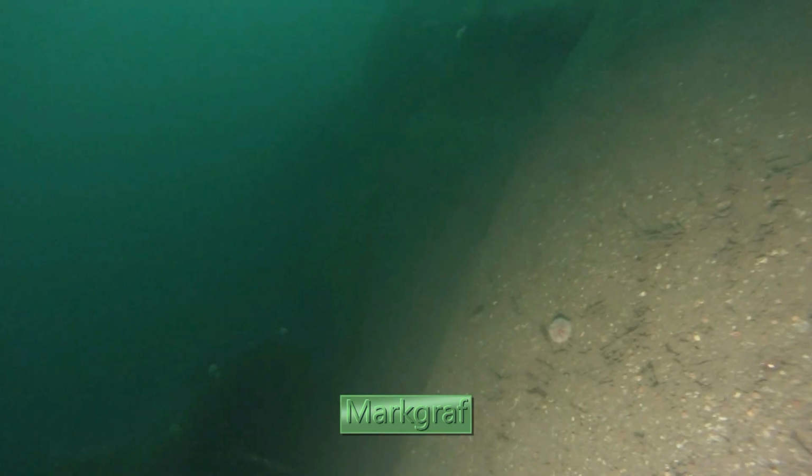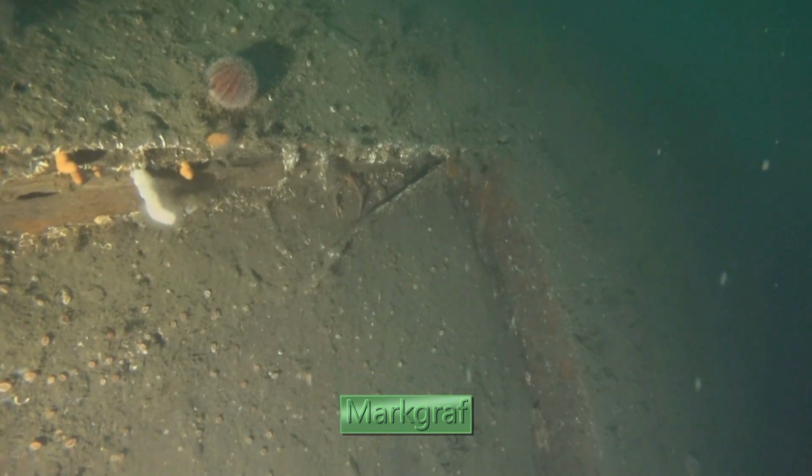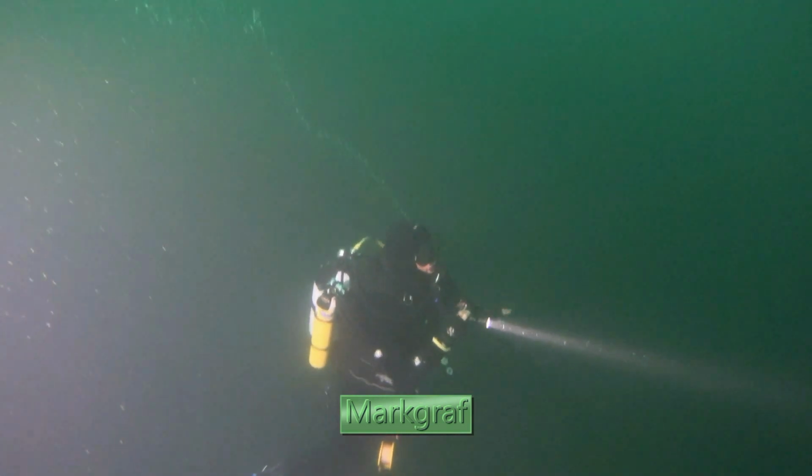You can just see Andy emerging from the other side of that rudder, and we're heading to the stern, where we hope to see some intact portholes, but on this occasion we had no joy. We did see this armoured belt. It's only about 6 inches.